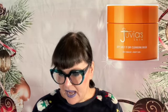This is my favorite. Number 2 is going to actually be Juvia's Place. I really liked the smell. I thought the packaging was really, really pretty. I mean, kind of the only drawback is getting it. So if it comes to ease of me being able to get it, it should kind of go down farther on the list.